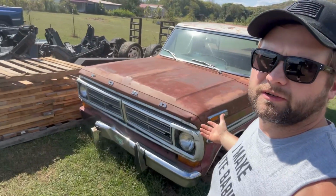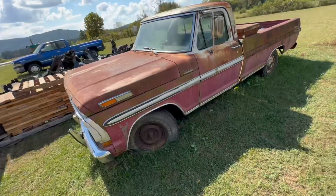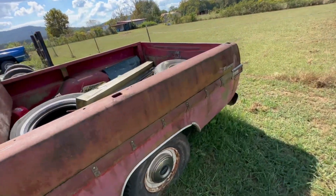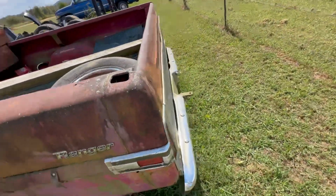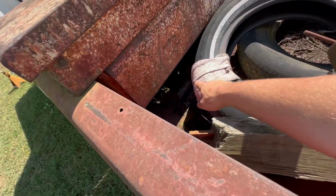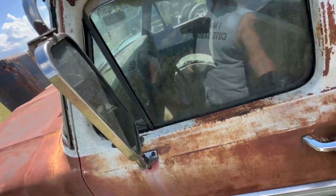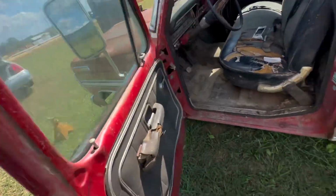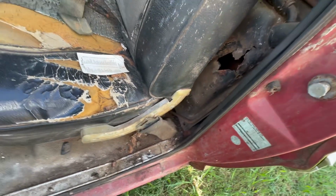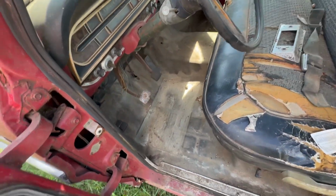All right, so here we are, my 72 F100 I recently got. She's a pretty straight old truck. You know, surface rust, patina, all that mess. But the worst place in the whole truck is, you can see right down there, you can see the ground. The front part of the bed bottom there is horrible. You know, and that big old hole in the gas tank there. But I've already got a gas tank at the house for that, so whatever.